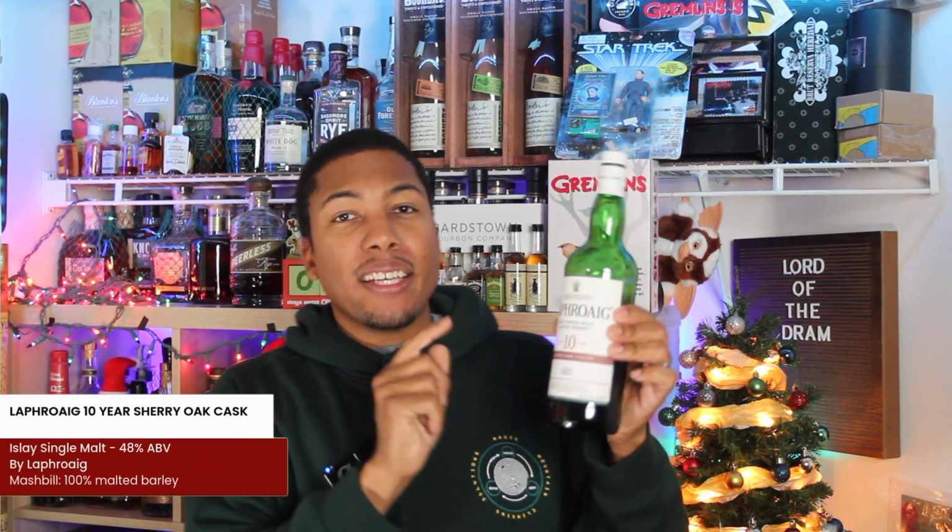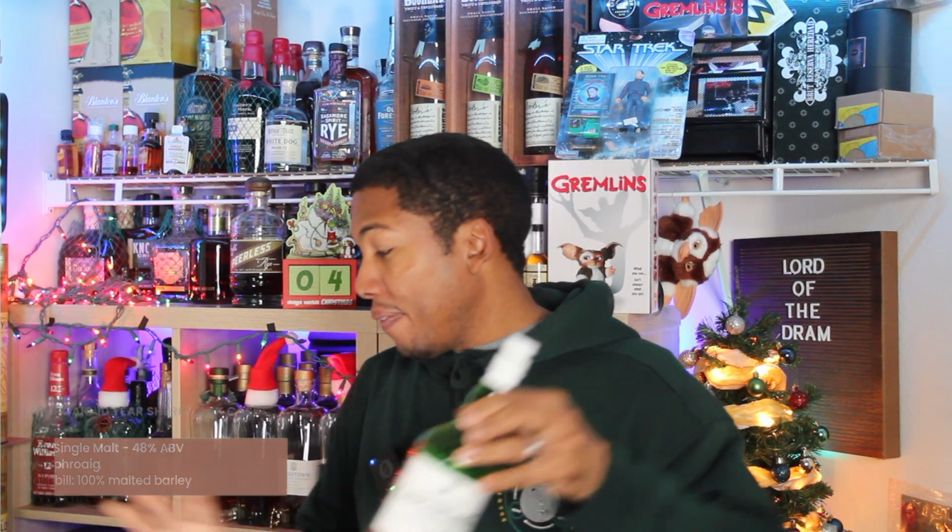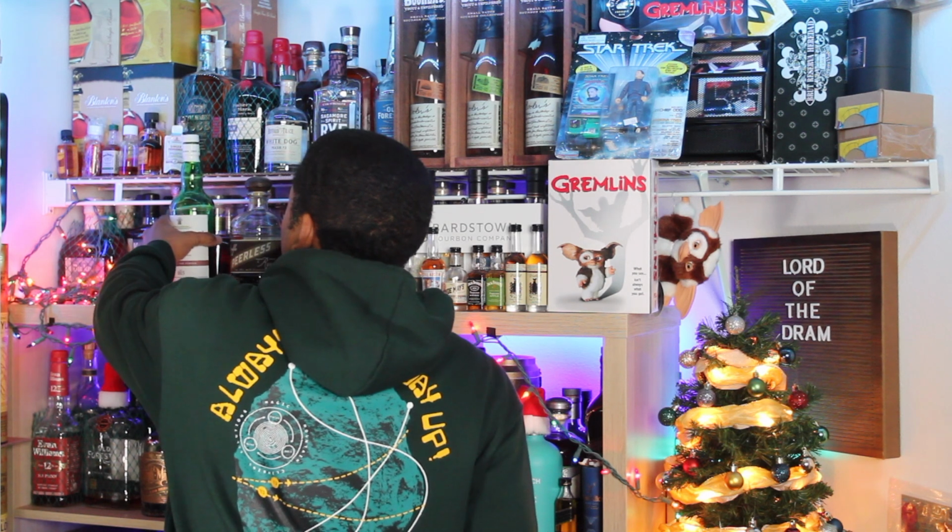Laphroaig 10-year finished in a sherry cask. Now this is really good. This is definitely one I recommend for the wintertime if you're into Islay scotches or anything particular in a sherry cask finish. Laphroaig. From Islay it is.